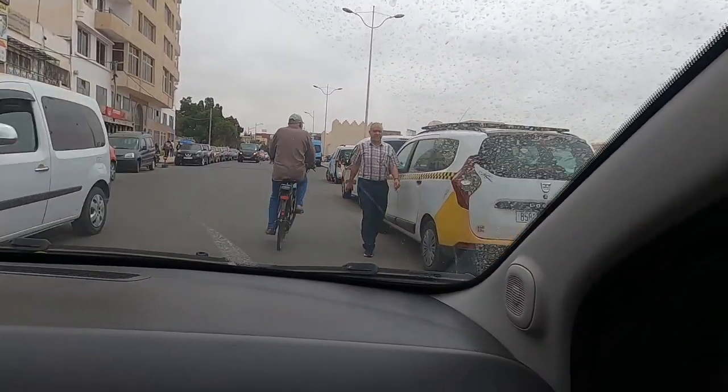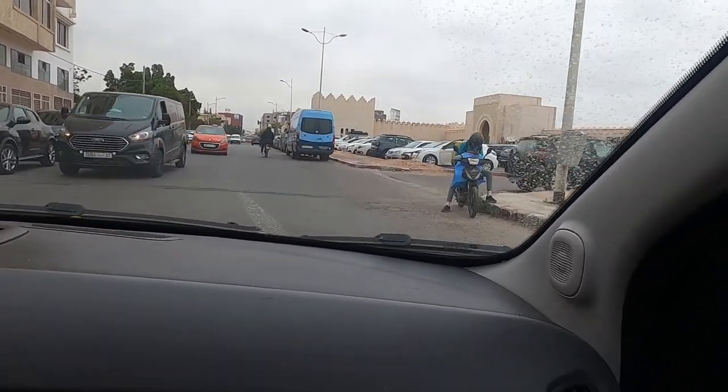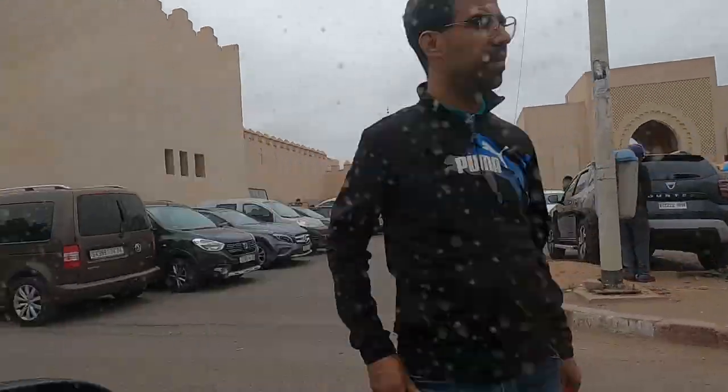And look at this guy, how he's biking. You wanna go past him? Good luck. No, I will just go. And another thing, when you come here, make sure you remember the gate number, which gate you're going through. It's going to be tough finding where you are.